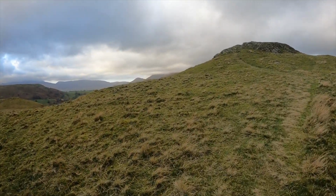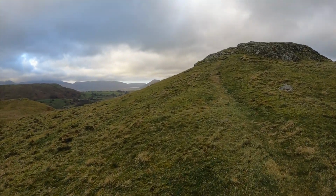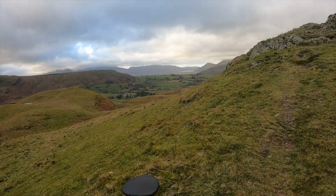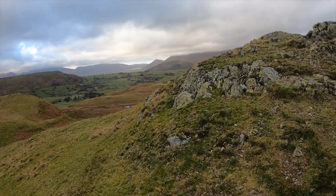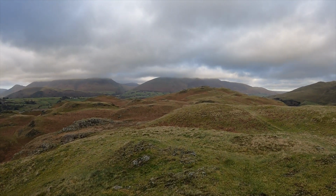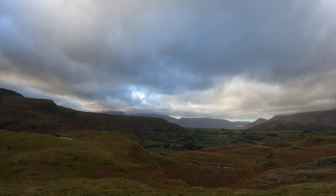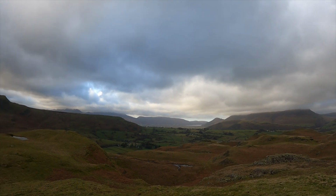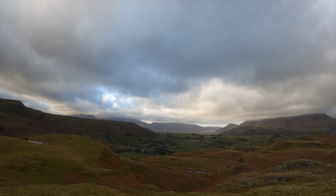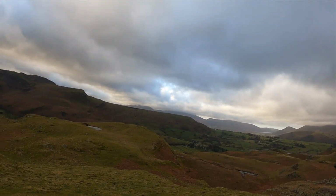I think this might be the top, but beautiful. Is there anything higher around? Oh, it's definitely a cold wind. There you go then. I think this is it, don't you? Cool. This is the top of High Rigg. We are at how many metres, please, sir? 343 metres. Bassenthwaite Lake.